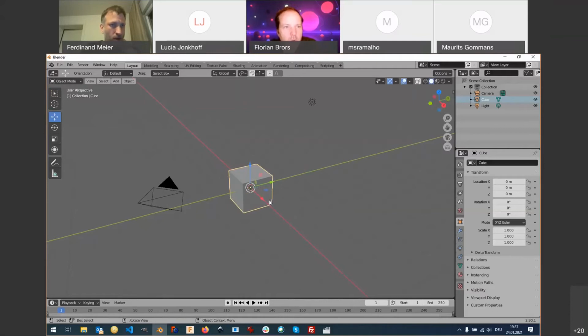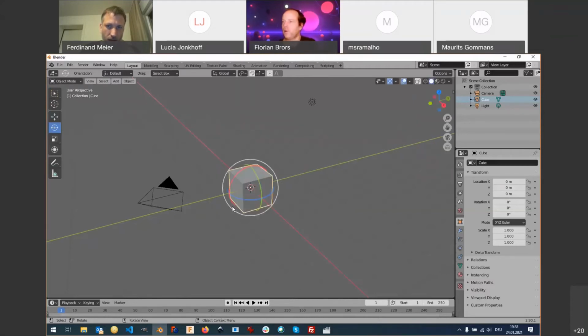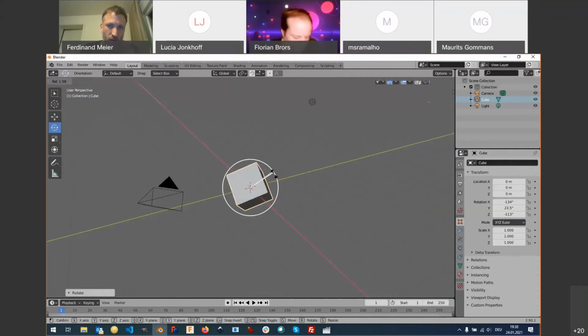And yeah, the rotate works in a very similar way. So once I hit the rotate button, I see instead of straight arrows, I see round arrows. And if I click and drag on the red one, I will rotate it around the x-axis. Again, right-click to cancel. If I click and drag on the blue one, it will rotate horizontally. And if I drag on the green one, it rotates around the y-axis. And if I click on the white circle around it, it will rotate perpendicular to my screen, so around an axis that is like my viewing direction. Okay.